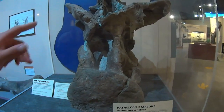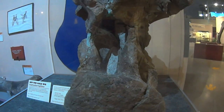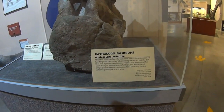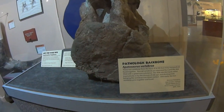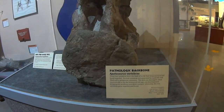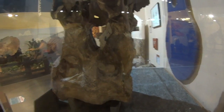Here is, this is cool, an Apatosaurus dorsal vert, it looks like. And it's pathological? What's broken about it? The disc was damaged either traumatically or by the stresses of old age and disintegrated, bringing the vertebrae into direct contact. Ultimately, the two vertebrae grew and fused together. Oh yeah, there you go, wow. Two fused verts. This is one vertebra right here, another vertebra right there.